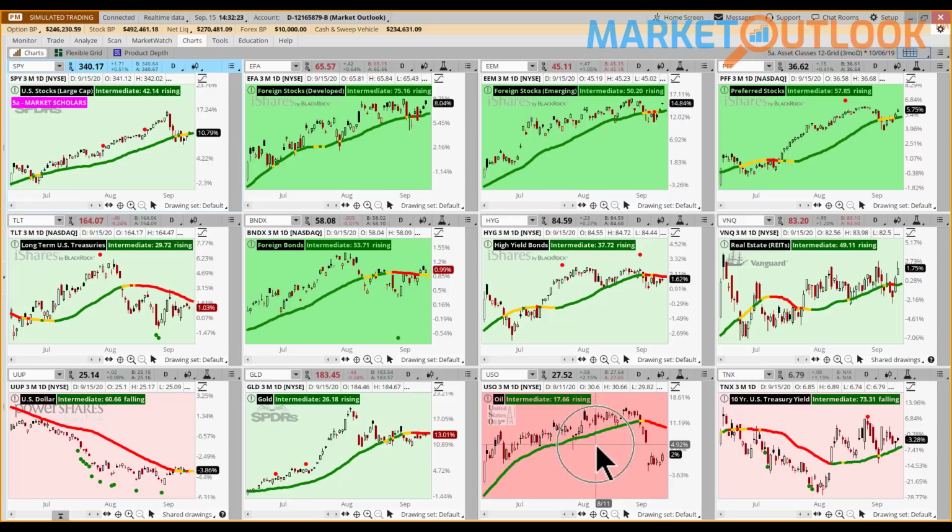Oil is obviously much more concerning, because you can see that we have that deeper shade of pink, signifying that we not only have just a bearish posture, but we have a strongly bearish posture. And that should be fairly self-evident, because you can see that this particular chart, in this case it's USO, has completely fallen off of the map here.